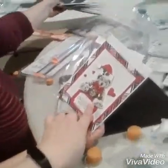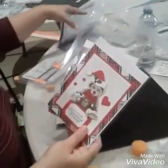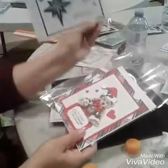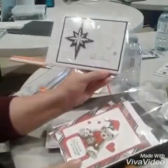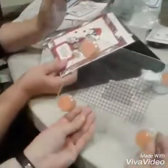And that's the Stampin' Up! Teddy bear, isn't it? Yes, it is. Very cute. Oh, nice. That's cool. And you brought this, right? I did. That's what my verse is like.